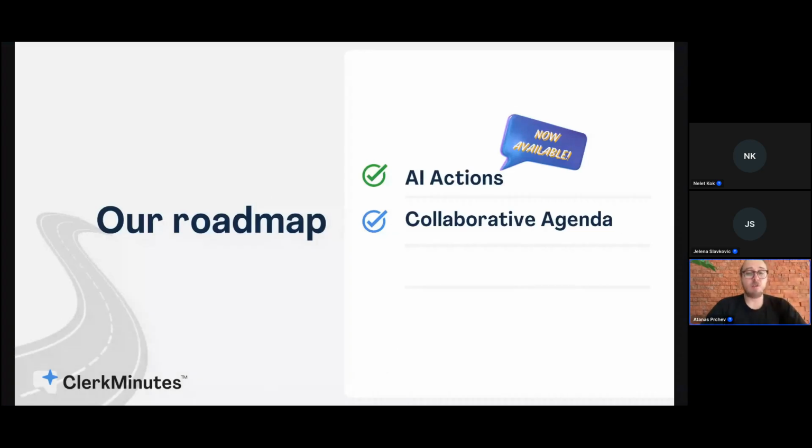The next thing on our roadmap is the collaborative agenda. We are working on a way where we can, in fact, allow you to collaborate on an agenda remotely. So like me, Nelat, and Yelena are working together on our documents or writing things from different parts of the world, that is how you will also be able to collaborate on an agenda.